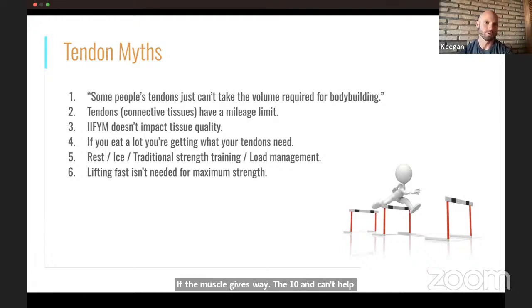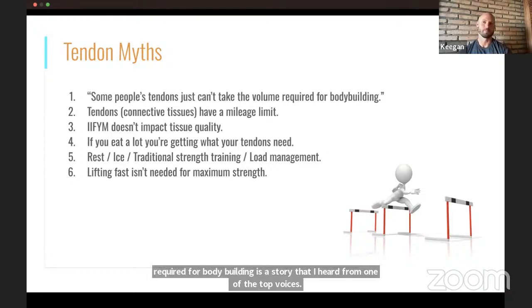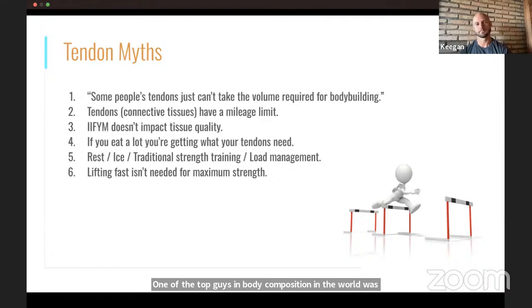So some people's tendons just can't take the volume required for bodybuilding is a story that I heard from one of the top voices. One of the top guys in body composition in the world was saying, some people's tendons just can't take it. I don't know that not to be true. The idea that tendons have a mileage limit. Okay, he's just done the amount that his body's going to take. No, we see the body reversing the issues that it has.